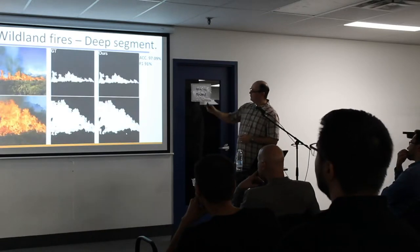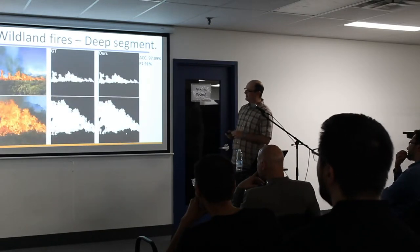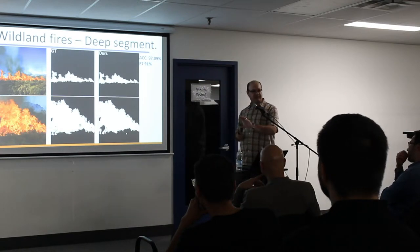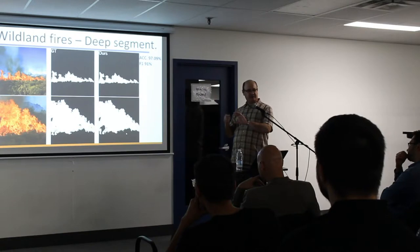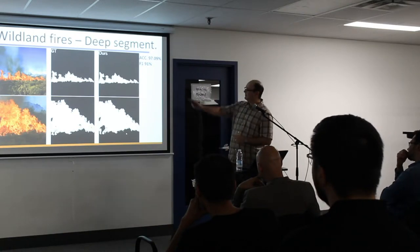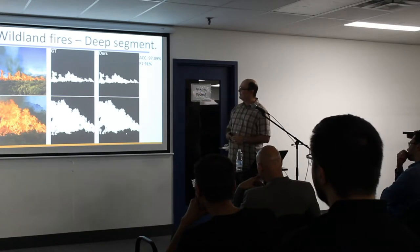You can see other types of images. The nice thing is, you can see, even if you have smoke, etc., we are interested just in the fire part, because that's the most important part to predict the propagation of the fire with the models that we have. And you can see that the ground truth and the technique we have developed are very, very close.